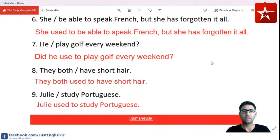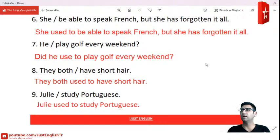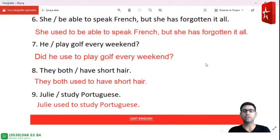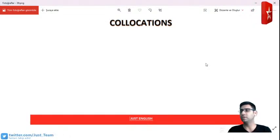Alright, so this is how we do the used to, and with all possible forms, the positive form, negative form, question form, and of course WH question forms. This is how we do used to, how we make sentences using used to. All right. If you don't have any questions for used to, now we can finally move into the collocations.